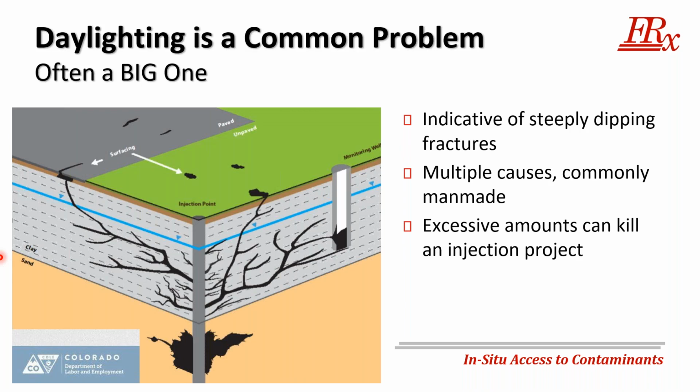Of course, if you get too many surfacing events, if you can't keep the material in the ground, that can really kill an injection project. That can cause a lot of problems and send you home, or maybe you don't get the next phase of work. So that's what we want to avoid. And how do we avoid that? So let's go to the next slide, Drew.